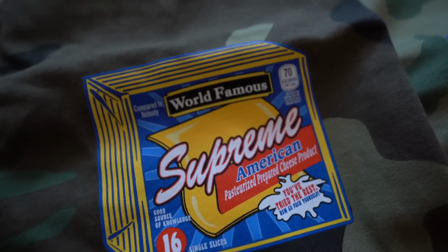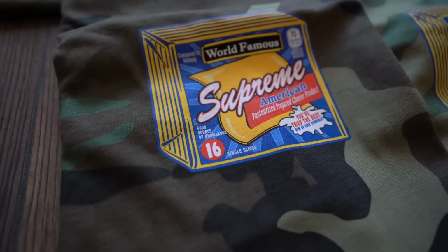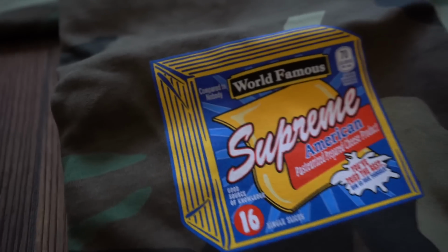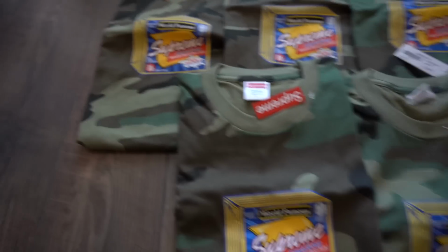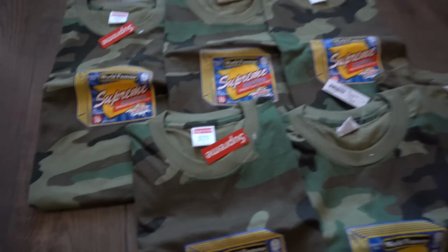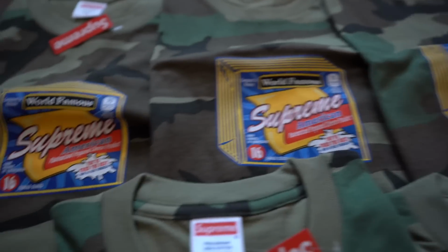So here is the graphic up front. It says world famous Supreme American prepared cheese product. You've tried the rest, now go fuck yourself. 16 slices. You can kind of see the slices going back, and this reminds me of an old vintage style tee that Supreme used to do, all woodland camo. I absolutely love this tee. Not my favorite graphic in the world, but coming off the woodland camo, I do like it. I would put it in my closet and I would rock it.